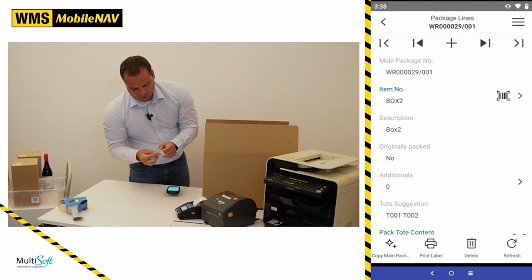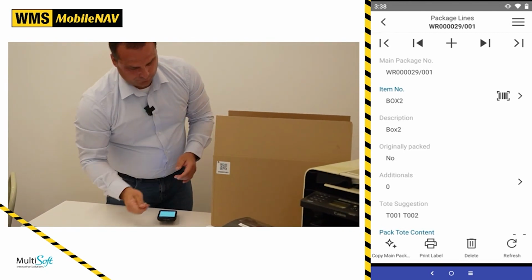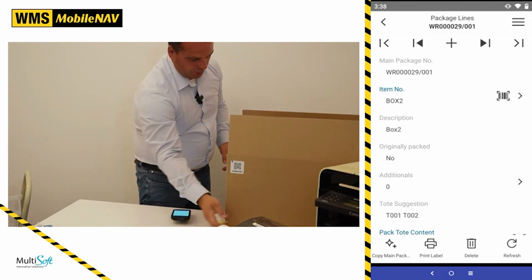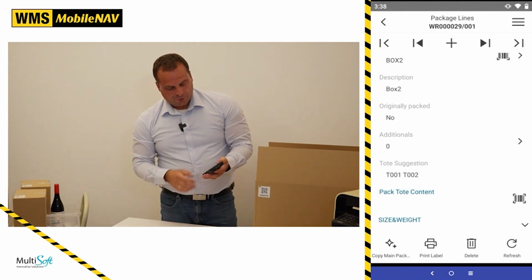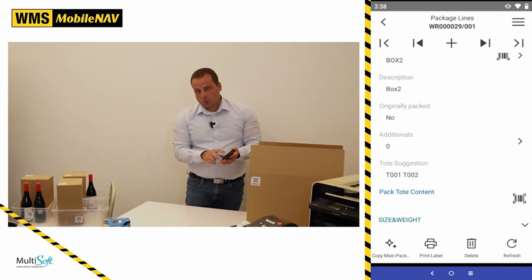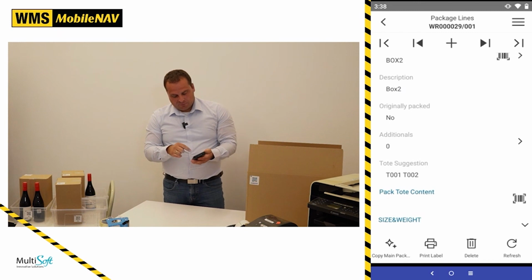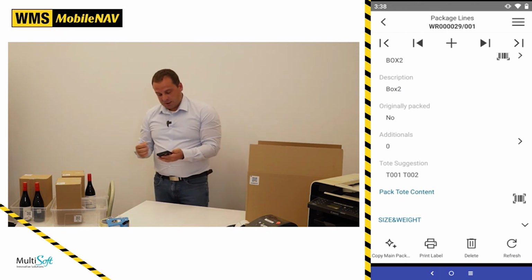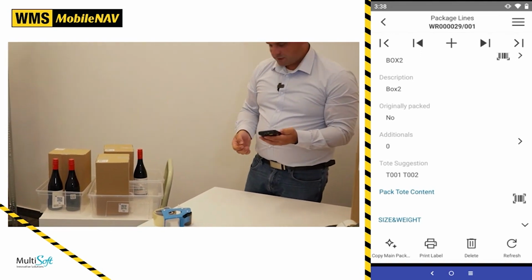So I'm having this unique identifier of the package. I can put it on the box, and I can basically continue the process. And if I scroll down here on the tote suggestion, you can see that this packing order will have a tote suggestion already, because this customer is having different lines here, and we have put those items already pre-sorted into the T001 and T002 totes.